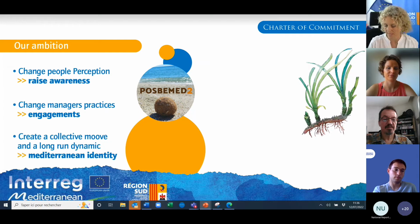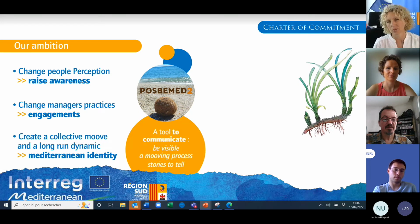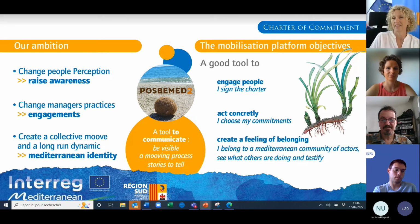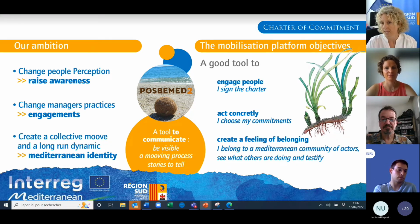So that means working on this Mediterranean identity. We thought we needed a special tool to communicate, to be more visible, to really be in a moving process, not a static one. It's also about telling stories about the Posidonia ecosystem and Posidonia banquet and the use of it. So for this, this is what the mobilization platform is all about. It's a good tool to engage people because you go on it and you sign the charter. We'll see later on. It's also a way to act concretely. You choose commitments. You're not only signing a charter, but then you commit to do an action. And it's also a way to create a feeling of belonging. You belong to a Mediterranean community, a Posidonia-friendly community, and because you see what others are doing, you can testify of what you're doing.